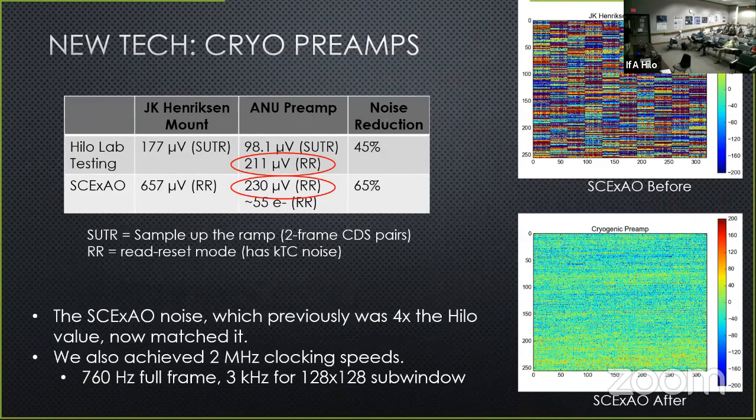So the speckle noise, which was previously 4 times the HeLo value, now matched it. And as a bonus of these cryogenic preamplifiers, they enabled us to clock the detector faster. So we went from 1 megahertz clocking speeds to 2 megahertz clocking speeds, which enables a full frame readout rate of 760 hertz, or 128 by 128 pixels at about 3 kilohertz.